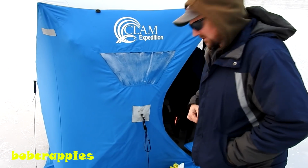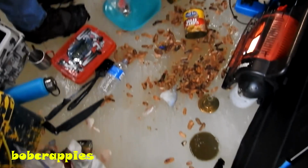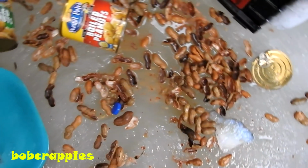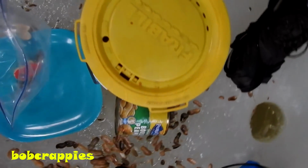Bobcrappies, welcome to my crib. Just using a regular pole here, don't mind the mess. Catch a few fish using a Castmaster today. You gonna help me edit this one? Got a chair over here, it's pretty fancy. My towel. This will be the part where we're touring the bedrooms and stuff.